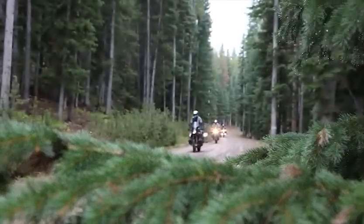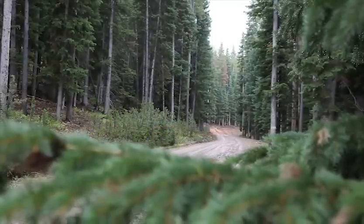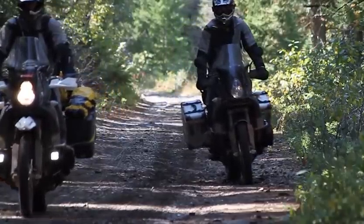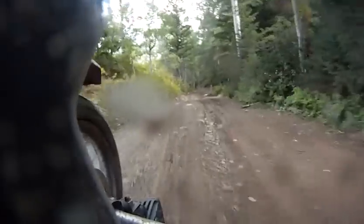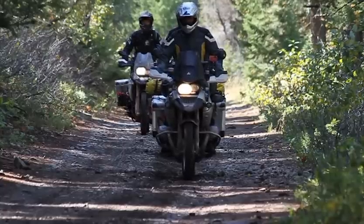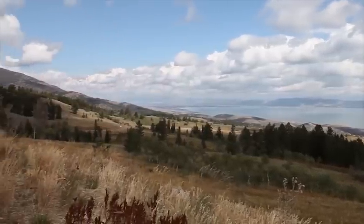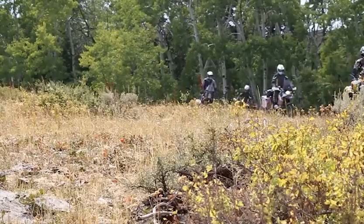Well, the end's in sight, the riding is swift, and it's all on our minds. Get to Bear Lake so we can say we've completed the Utah Backcountry Discovery Route. With the view of Bear Lake in the distance, the group has a great sense of accomplishment as Utah is seen in the rear view.